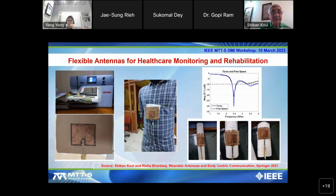Then we have flexible antennas for healthcare monitoring, also rehabilitation. Suppose, during war or during some riots, one of the arms gets detached, and so you have only one arm. So we like to rehabilitate the patient. So we can develop a lot of antennas which can be integrated with the textiles. So this is a machine we have at IIT Delhi, where we can actually use the metallic thread to make patch antennas on different types of textiles.